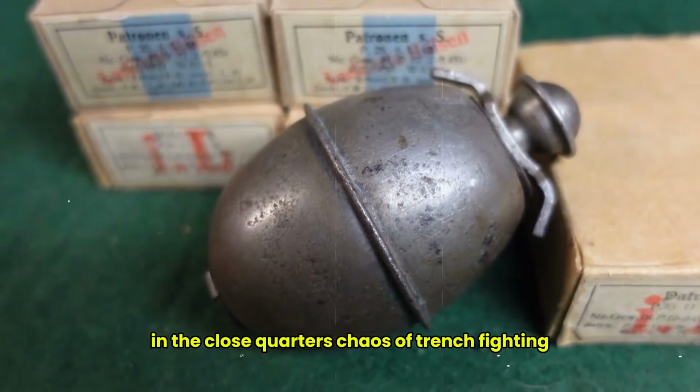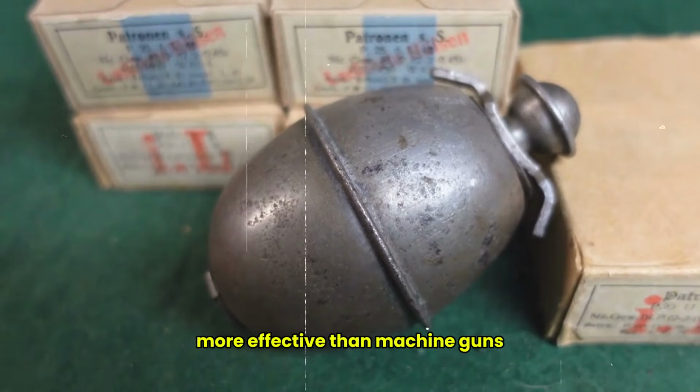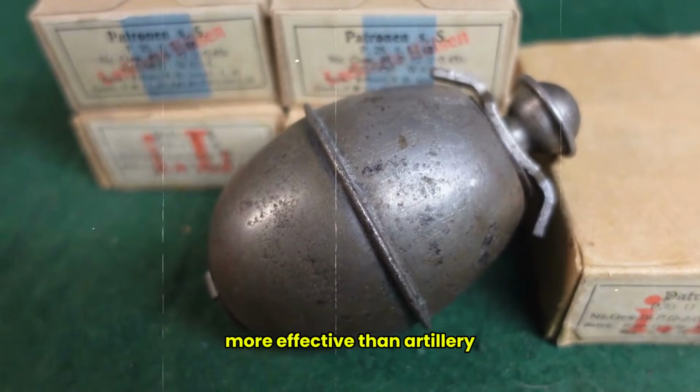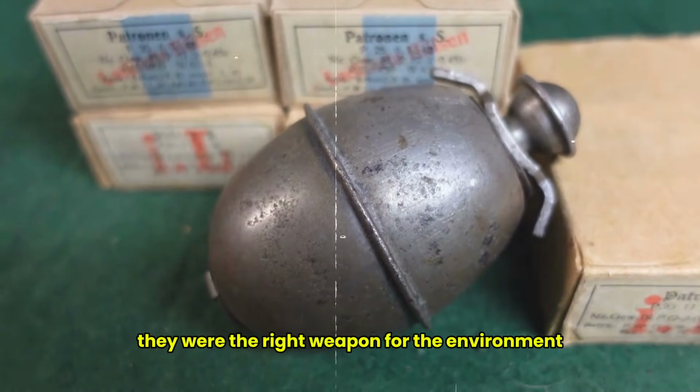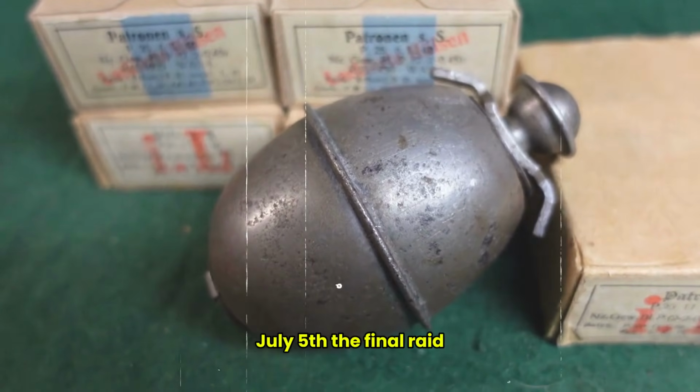In the close quarters chaos of trench fighting, his Mudcan bombs were more effective than rifles, more effective than machine guns, more effective than artillery. They were the right weapon for the environment. July 5th, the final raid.